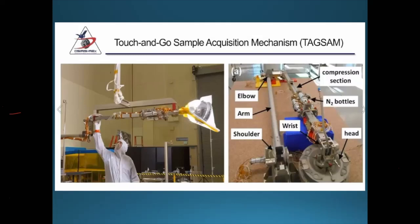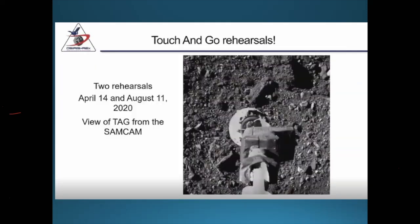So before what they were doing today, they actually had 2 rehearsals, one on April 14th and another on August 11th. And here's the view of the TAG head from the SAMCAM. At this point, the TAGSAM hovered about 130 feet above the site. And I just wanted to make sure that the mechanism worked and everything was going to work the way they planned on it. So here's a video of TAGSAM and how they expect it's going to work.